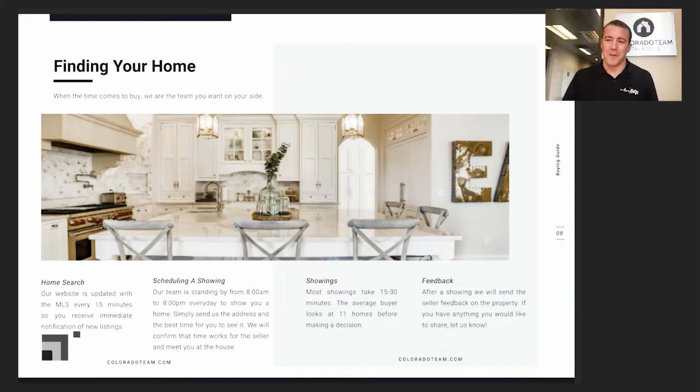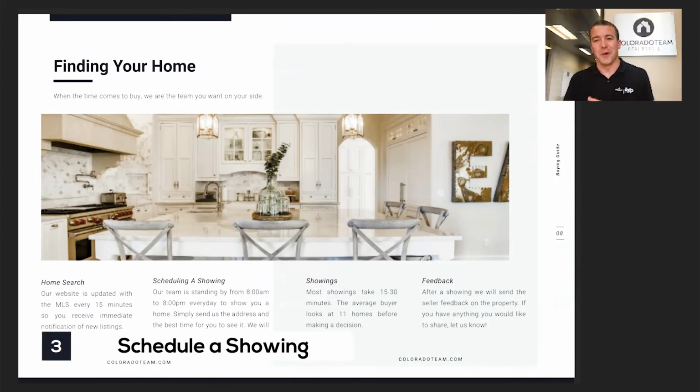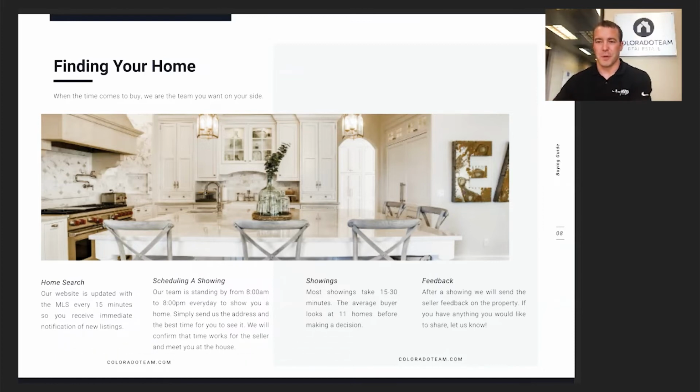Step number three is to schedule a showing. So once you've got your home search set up, at first there's probably going to be some homes on the market currently that you want to go look at. So it's real simple. All you do is reach out to us with the address or the MLS number and the day and time you want to go look at that house.